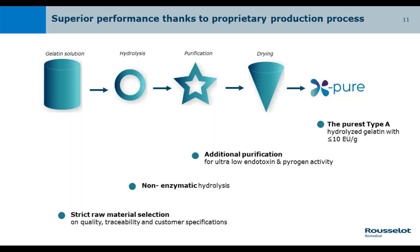As shown in the previous slide, the production of our Xpure range is a unique process patented by Rousselot. In comparison to other pharmaceutical-grade gelatins available, the Xpure process has an additional purification step built in for ultra-low endotoxin and pyrogen activity. As a result of this unique process, we can produce the purest hydrolyzed gelatin available. That is a type B process, to be complete.